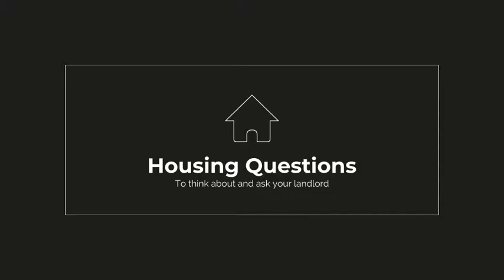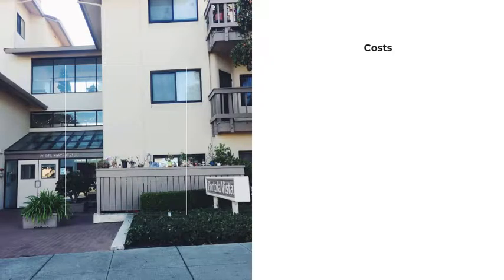Before starting your search and during, it is important to consider some questions to ask your landlord. The first one being costs. How much is rent? Rent can range from $600 to $2,000 per month in the Monterey area. This depends on the location, the type of housing, and if you have roommates or not.